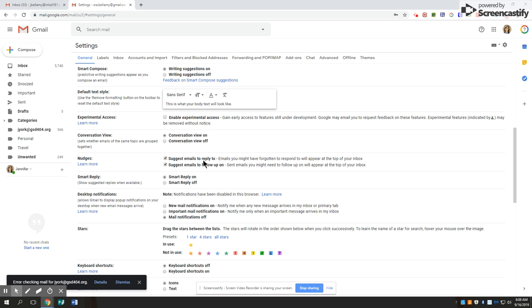Nudges. This is something that's new also. Nudges is where, say I send an email to our tech guys. This is really common. Sorry, tech guys. I send an email and I haven't gotten a response, or somebody sent me an email and I haven't responded because I forgot, or I was trying to get information to respond to. It'll say, hey, you haven't responded to this person in 3 days, or they haven't responded to you. Do you want to respond again, to kind of nudge them? And you can choose to have those on or off. And it'll pop up the same email again at the very top of your page. And on this side, it'll say, hey, it's been like 3 days in orange.